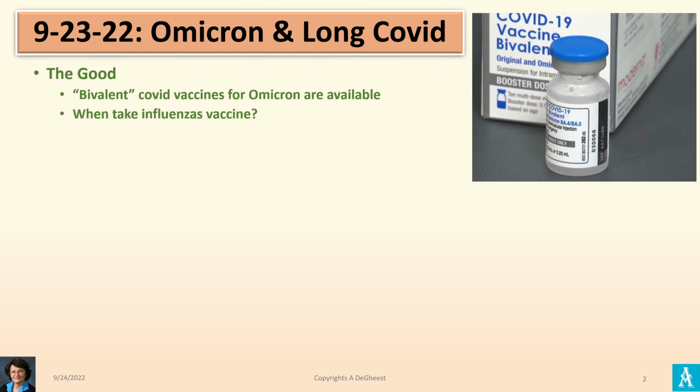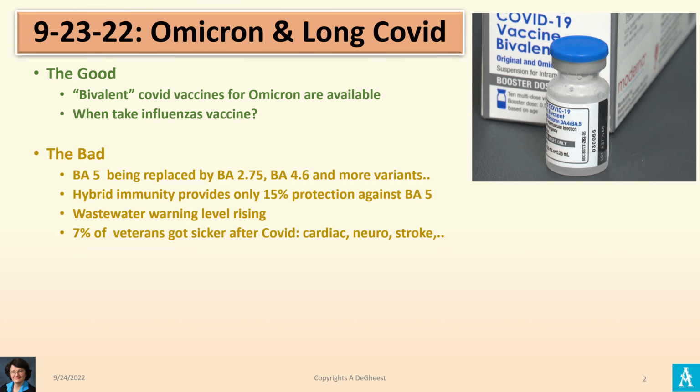On the good, we have the bivalent vaccines have arrived, both Pfizer and Moderna. We're going to discuss when you should take it, which one you should take, and that you can also take it with the influenza flu vaccine.